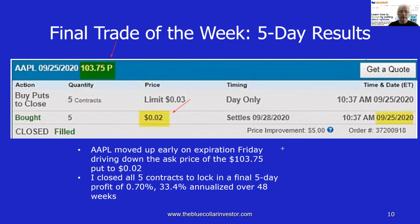So that took $10 of cash away from my option net credit, and that resulted in a 0.70% return. Remember, we started at 0.4% for the 5 days, and that annualized out to 33.4% over a 48-week time frame. So that just goes to show you how you could craft these strategies to meet whatever your goals are. And particularly in a low interest rate environment, this is almost like hitting the lottery.